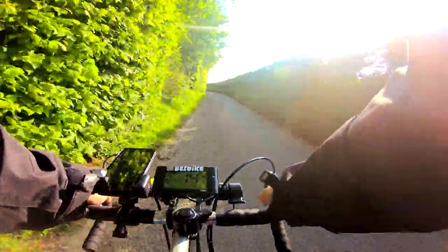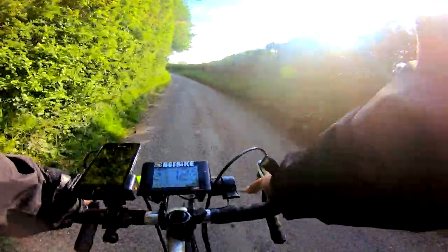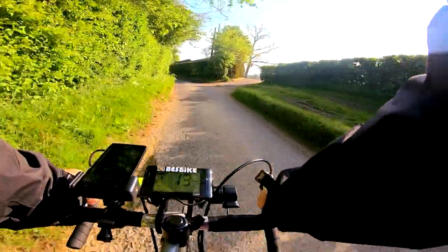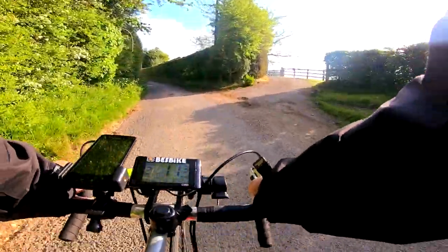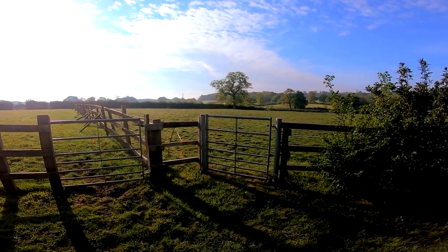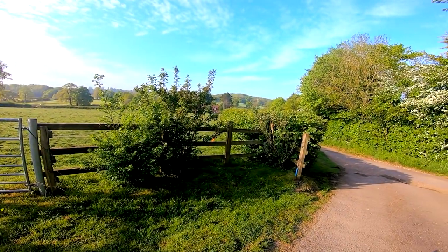I think this is gonna be the last of the nice weather now. I think the next 2 weeks is going to be a bit windy and wet, so got to make the most of it. Let's check out this field. That's a staple. But yeah, overlooking the hills. Lovely.